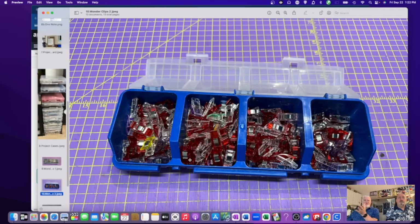But little things like this, it doesn't have to be this particular one. Just look in the aisles of the hardware section where tools are. You'll probably find all kinds of little boxes. And many of you probably know that because you probably have already bought those things with all the drawers in them for your needles and maybe some thread and things like that. So yeah.